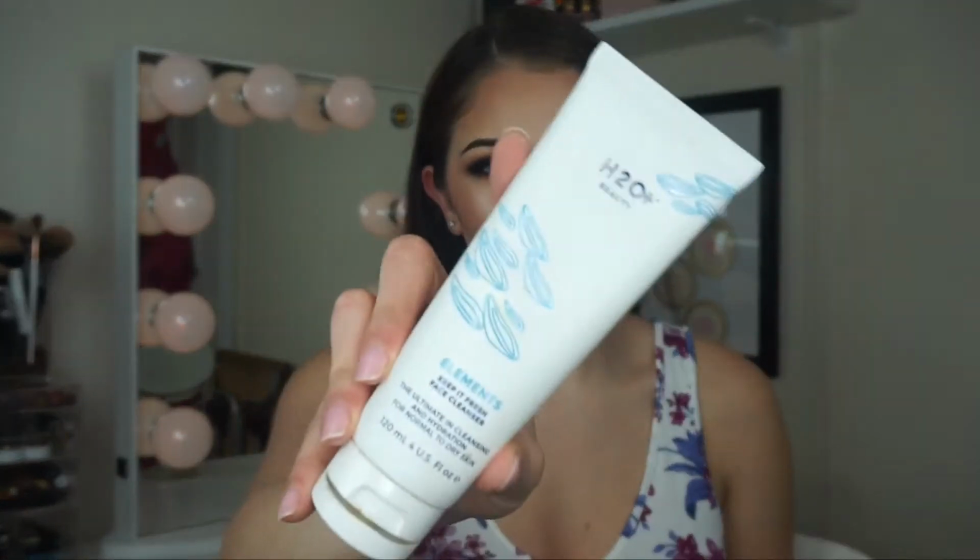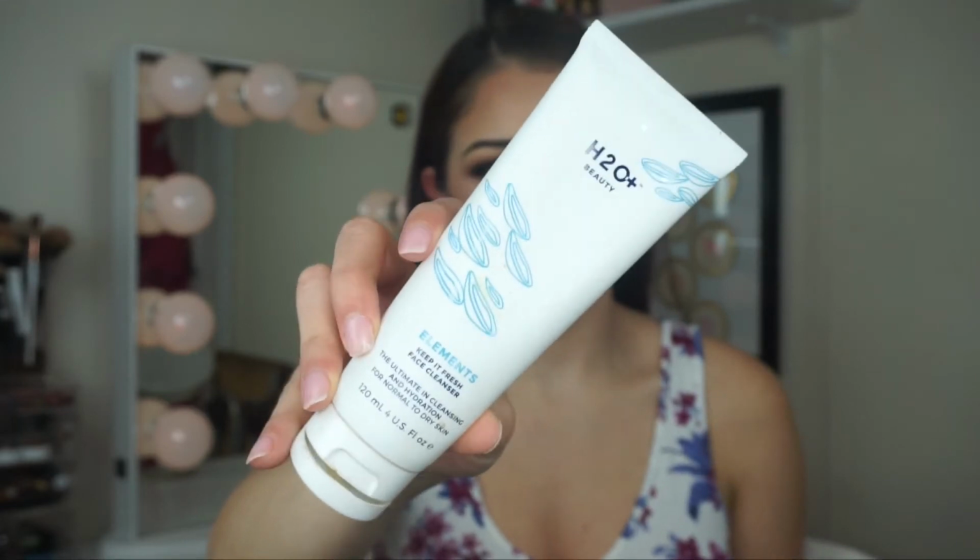So I have 2 skincare products that I've been using a ton lately. One of them is the H2O Beauty Plus Keep It Fresh Face Cleanser. It looks like that. It's just a clear cleanser and I love this stuff. I think it feels so amazing on the skin. It does not have any exfoliating beads in it, so if you like a cleanser that has exfoliating beads, this does not have any, so I'm sorry. But it's just so nice. It leaves my skin so smooth and I love using this.